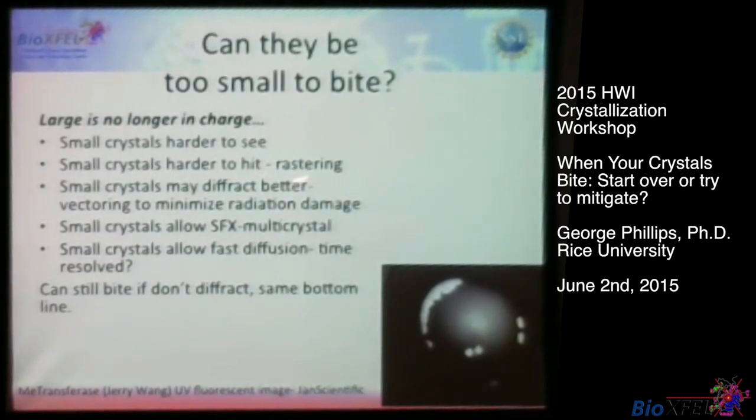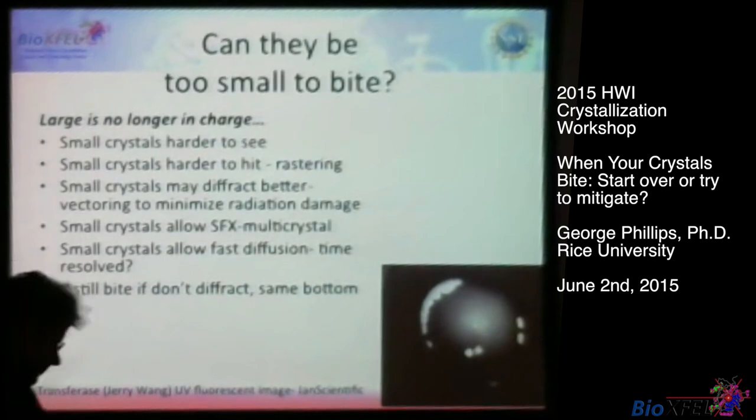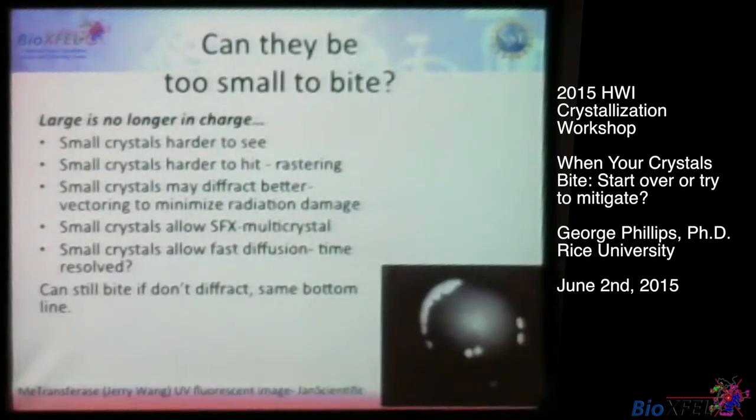We know small crystals are harder to hit, but now with the rastering capability of finding the crystals at the beam, with the new, I just saw a presentation from Bob Fischetti at the GMCA beamline, where they're able to now, in a few seconds, scan about 100 different positions looking for crystals and looking for the best diffraction with an attenuated beam. So you don't even have to really have that good of an aim. You can just raster over the region where you think there might be crystals. Small crystals, there's some evidence that small crystals may diffract better in the sense that they don't have as many opportunities to pick up those lattice translocation defects. They may be more perfect to begin with, at least the ones that you can see. You can pick better ones.